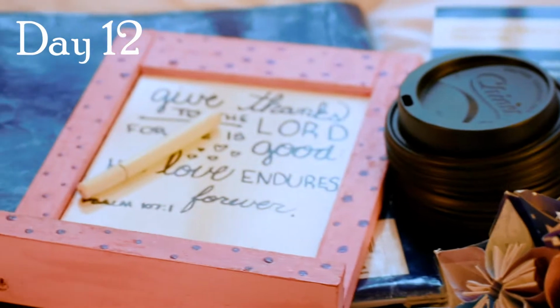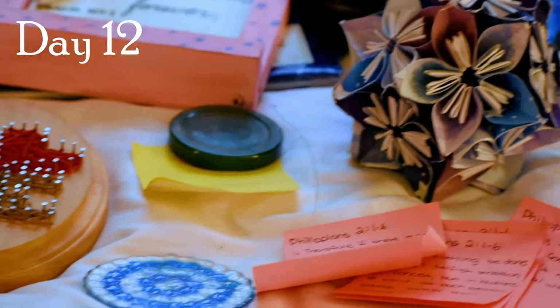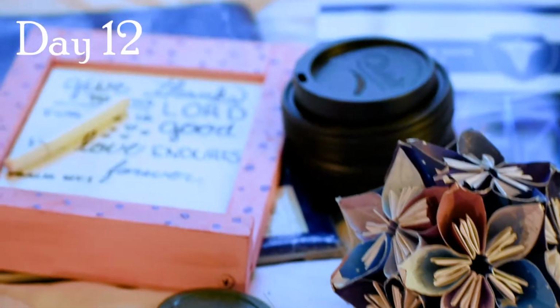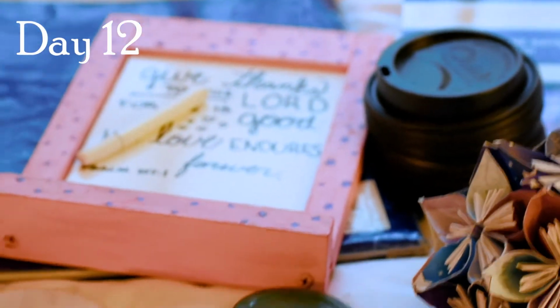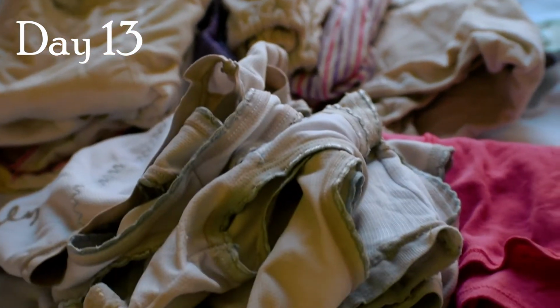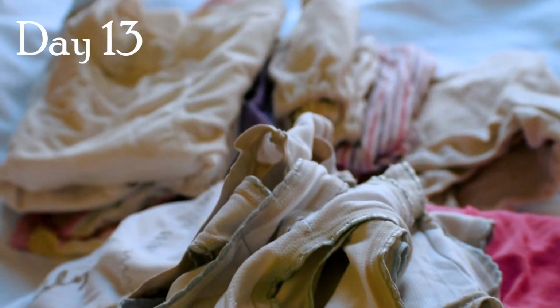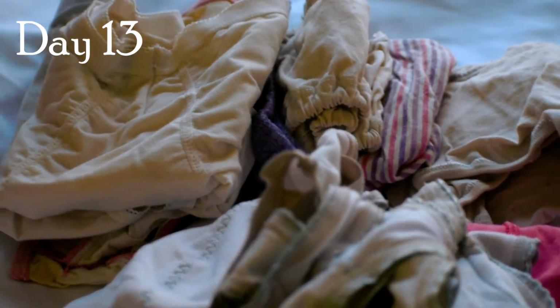If there's anything I've learned from this challenge, it's that I just have a lot of crafts sitting around in my room. Day 12 is more crafts, some more sticky notes, a folder from middle school, and a flyer. On day 13, I actually went through my underwear drawer and came out with 13 pieces that I don't wear anymore or that are worn out, as well as a pair of socks.